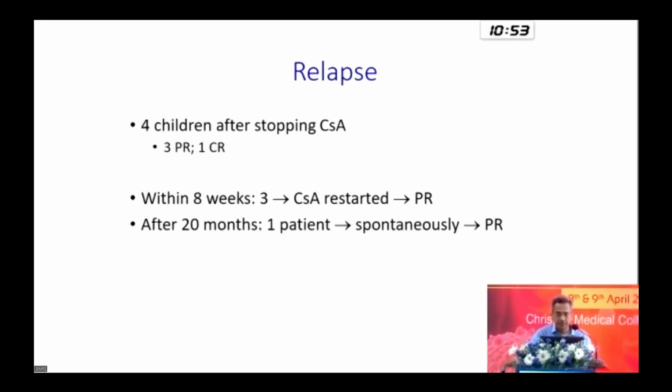Relapse is a relatively small number because I guess many did not respond. Three who were in partial remission had a relapse and 1 in CR. In 3 of them, it was within 8 weeks, and in 1 after 20 months.